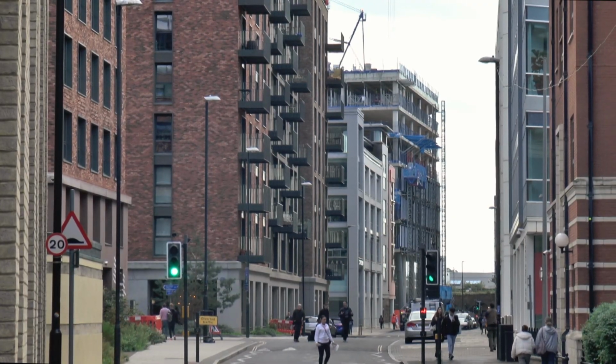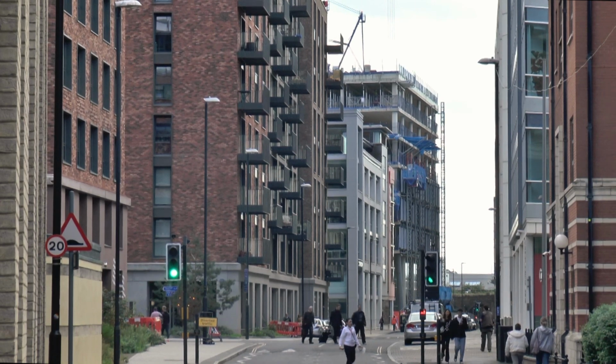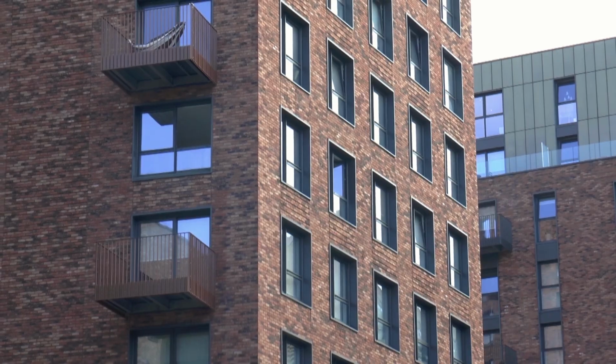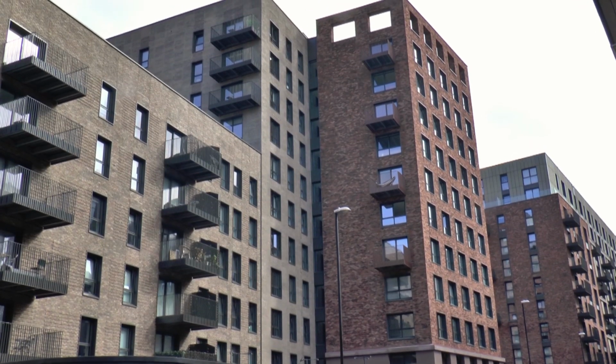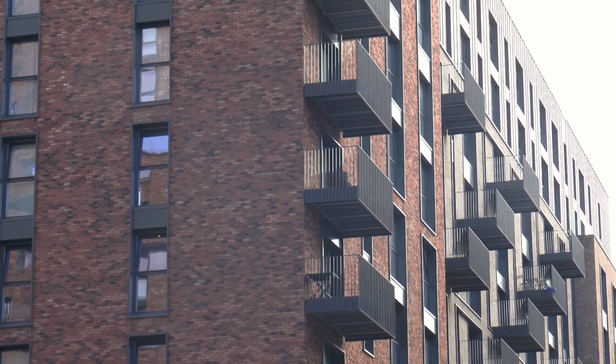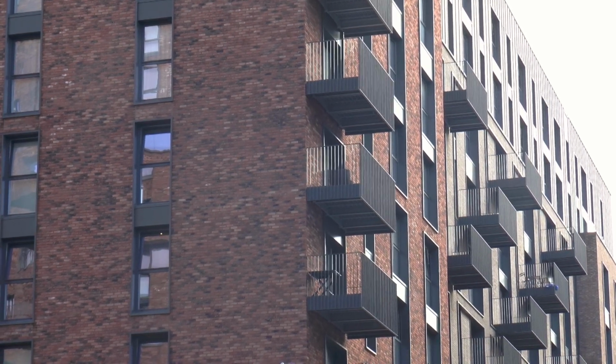Whether this has architectural merit, I'll leave you to decide. But I think it certainly gives an idea of the way the architects and planners see inner city development in the future.